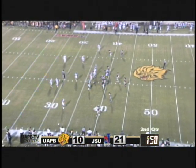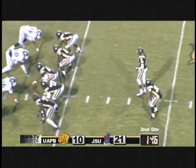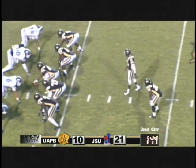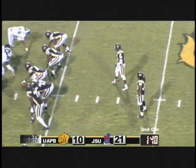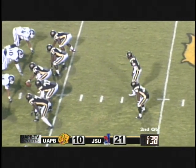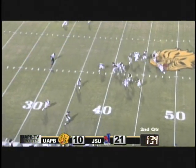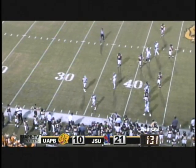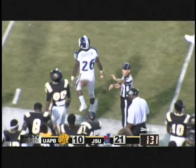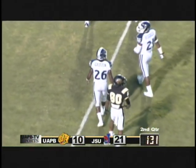Clock rolls at 1:50. 21-10, Jackson State with a lead. UAPB driving here at the Jackson State 38-yard line, 1st and 10. Anderson takes his time, play clock down to 12. Bringing some heat off the edge. Now rolling left, throwing, and dropped. I don't know, he may have been out of bounds anyway. I tell you what, Jackson State was coming with a delayed blitz. I tell you. Right off the edge on that left or right side there.